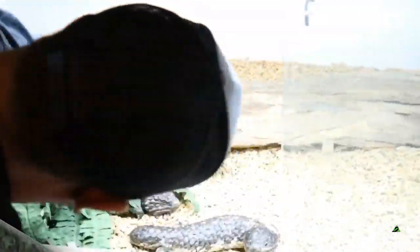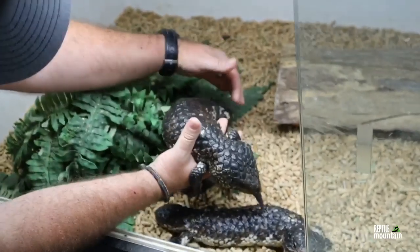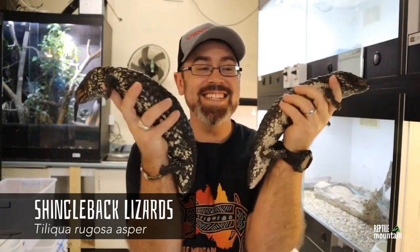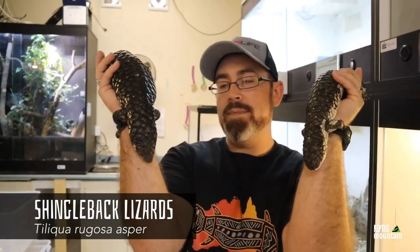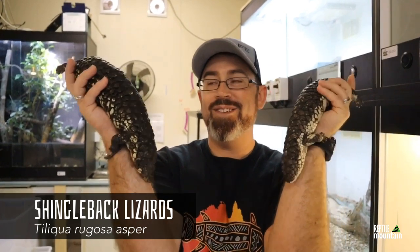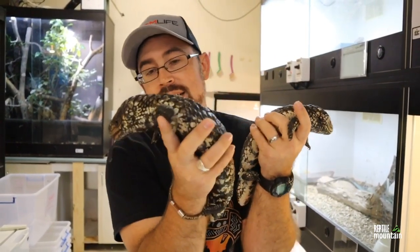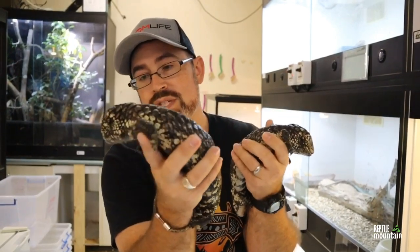Oh, buddy. Oh, you're doing fine. Look at these. These are shingleback lizards, or bobtail lizards, or stumpy lizards, or pinecone lizards, or sleepy lizards. These are I love you lizards, is really what these are, if you're a skinkaholic like me. This is the shingleback, Tiliqua rugosa.